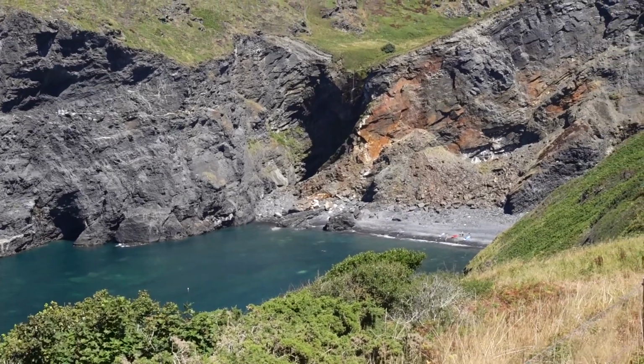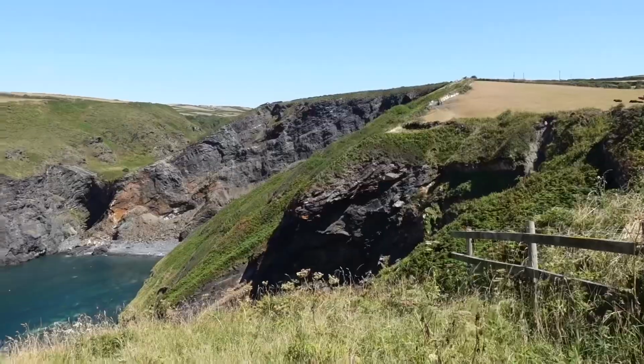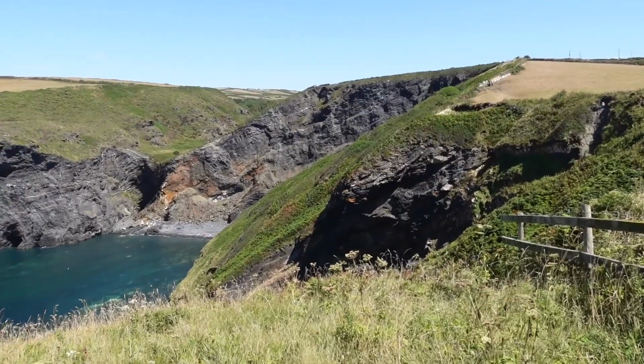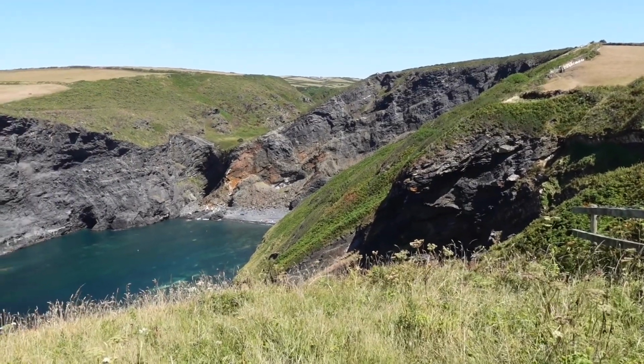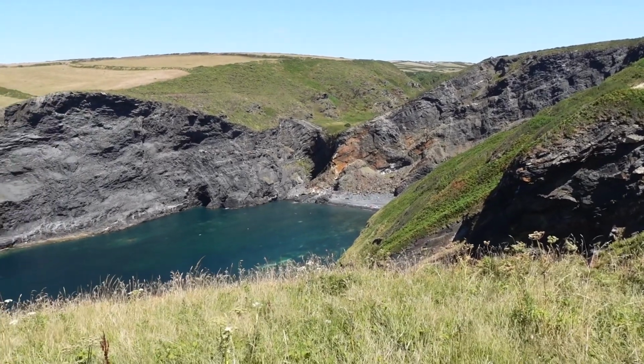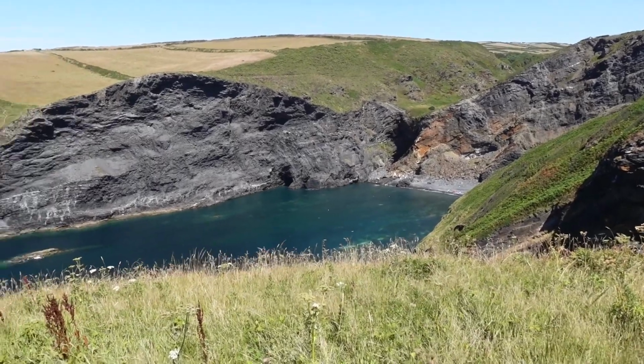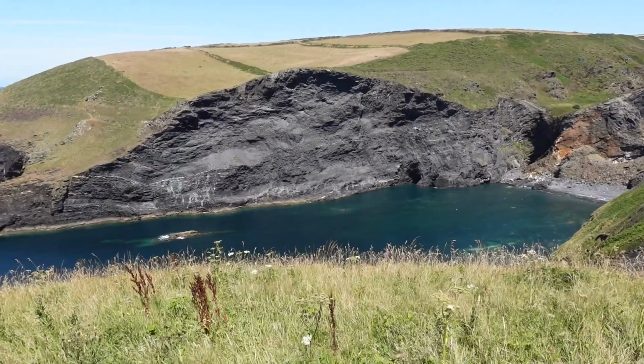Beautiful. How about that for a view? Looking down onto that sort of rocky, beachy cove. Wow.